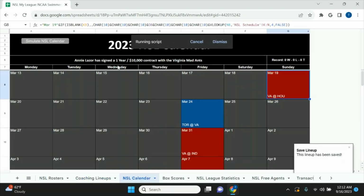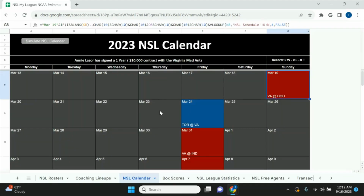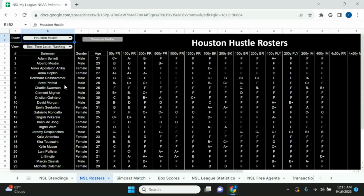And so now I'm going to simulate to our first match. We are versing Houston, so let's sim this match. Okay, so now we're at the first match. We are facing Houston, and I'm going to take a look at their roster. Let's see who they have.